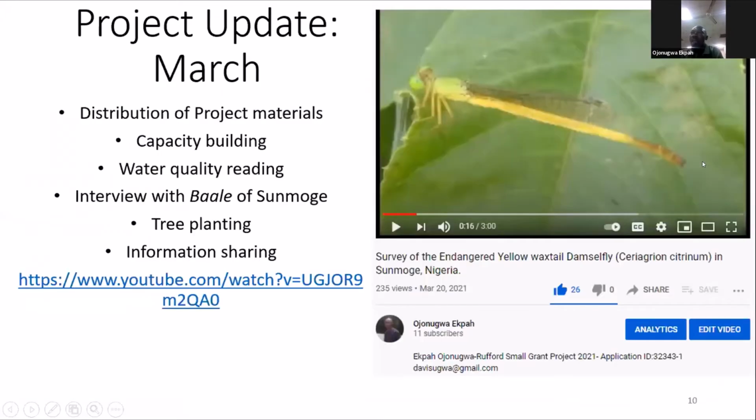Then in March there was distribution of project materials. We engaged the children of the Sumoge community by giving them project T-shirts and school bags, and there was capacity building for them. We taught them how to sample dragonflies and how to protect the environment, for example, not dumping waste in the water, on which Ceriagrion citrinum depends. We also took water quality readings using a Horiba water meter, and there was an interview with the Bale of Sumoge.